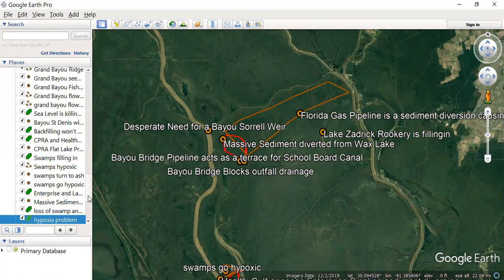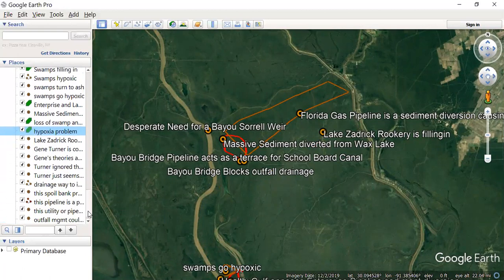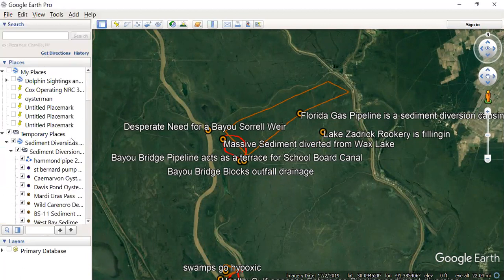So here's the summary. Do the sediment diversions work? Yes. Do they flood out marshes? Probably not. Are there places where we oppose sediment diversions? Definitely. So that's been your tour.